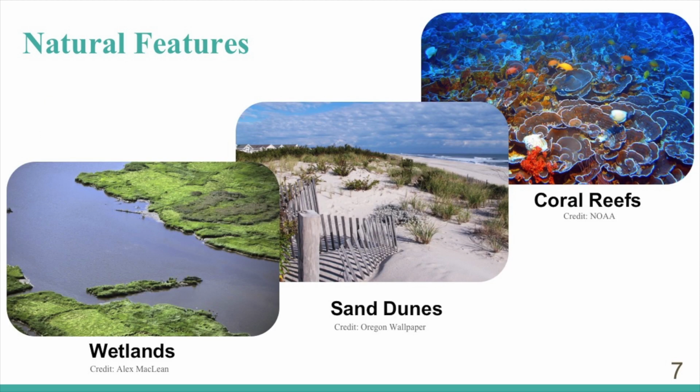The second type of resilience measure posed in this bill are natural features, which entail the building, enhancing, or protecting of natural features that support the biological, chemical, and geological processes we experience. These features are imperative in absorbing and deflecting coastal storm surges and flooding, all while supporting local biodiversity. Coral reefs, like these here in Hawaii, deflect about 97% of wave energy on average, and they're the first line of defense for coastal communities against flooding.